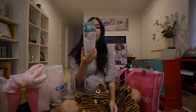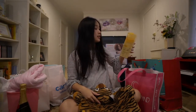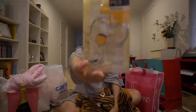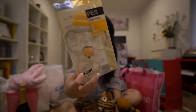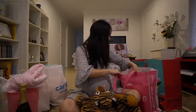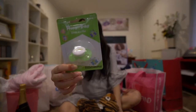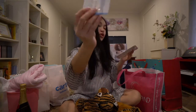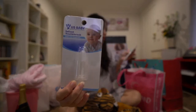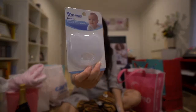We got some pink passy. Comes with a case as well. Silly smart pacifier. So we got that. We got a bottle, 270 mils, a baby bottle, so that's for when she's a bit older. And we got more passy. We got an infant toothbrush, and we got some teether.